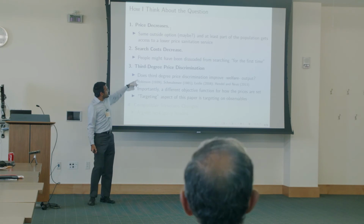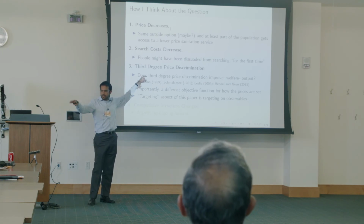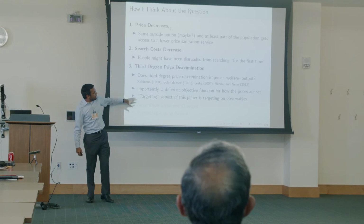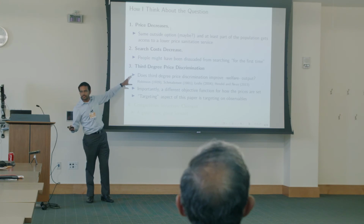And the reason I brought this up is that in the monopoly case, or the single agent or the single social planner case, you have these trivial results that a monopolist has to be able to do better by price discriminating. But the thing about this setting is that if you move from a monopolist to an oligopolist, all of a sudden it's not clear what happens if you let people price discriminate.